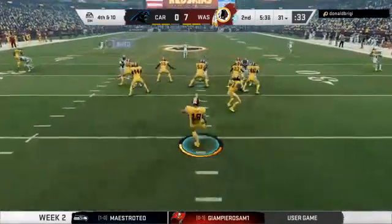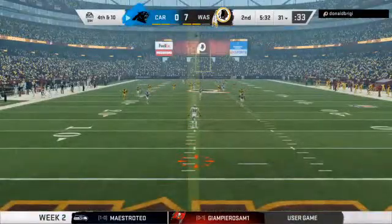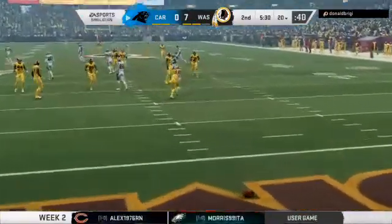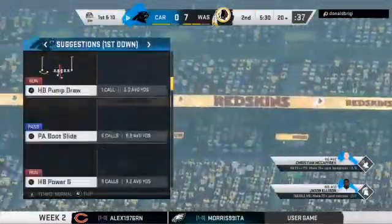The Redskins send out their punter. Back to return it, Christian McCaffrey. And this one hits at the one, continues on into the end zone for a touchback.